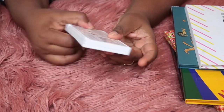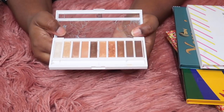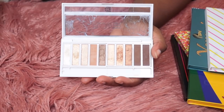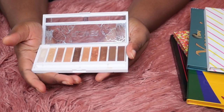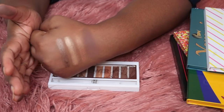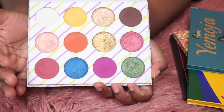Flower Beauty, shimmering shade in Golden Natural. This eyeshadow palette is amazing. I take back what I said about Sleek makeup. This is probably better than Sleek makeup, in my opinion. It was so good. The shimmer shades are so highly reflective. The matte shades blend so well.